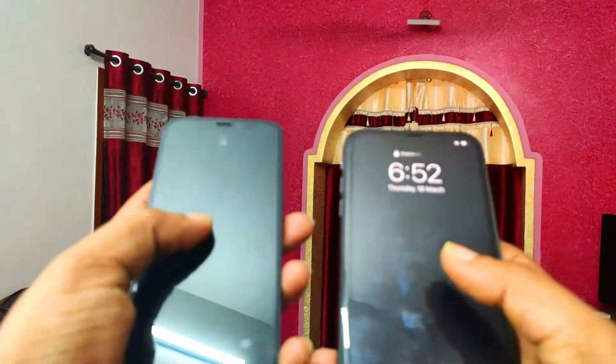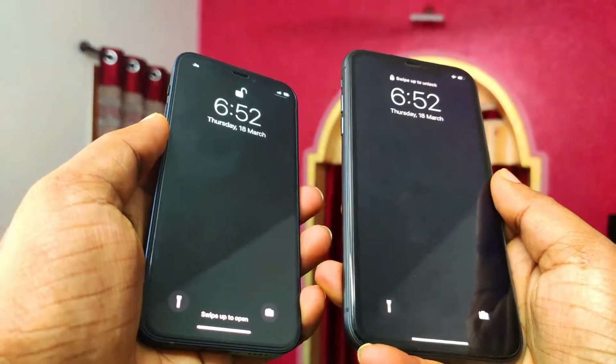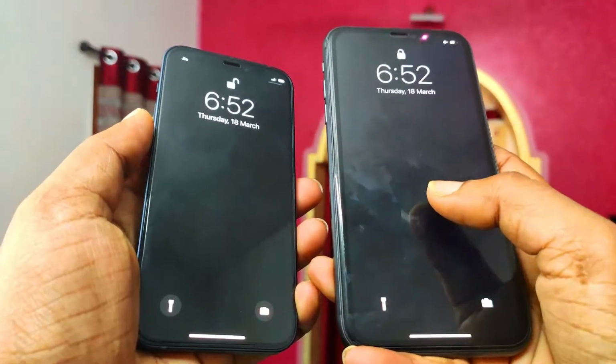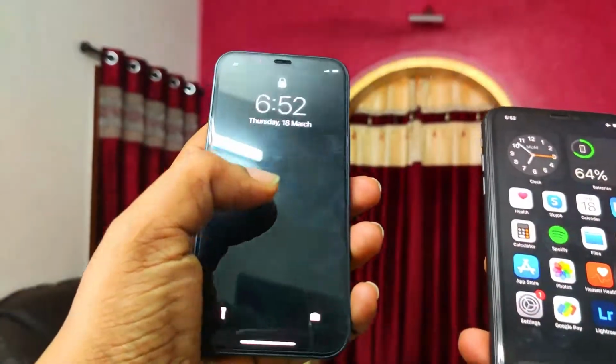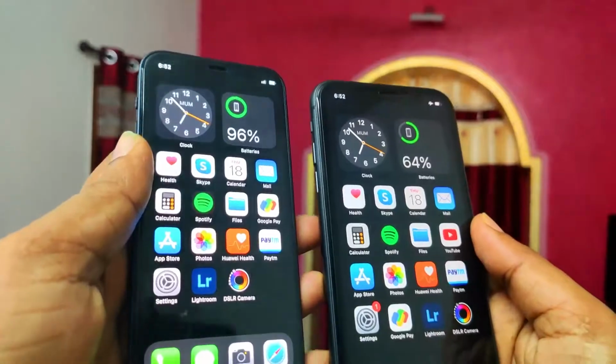So both have Face ID, guys, and the Face ID is quick. There is not much difference. Like, I can just unlock this and show you all. It is almost the same. The time taken also is the same.